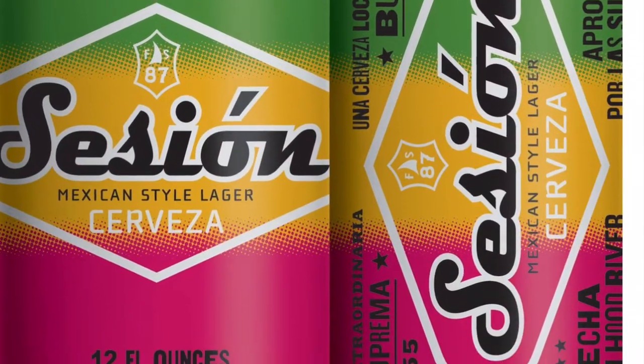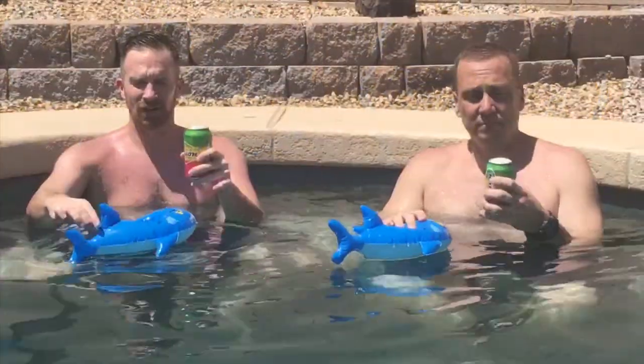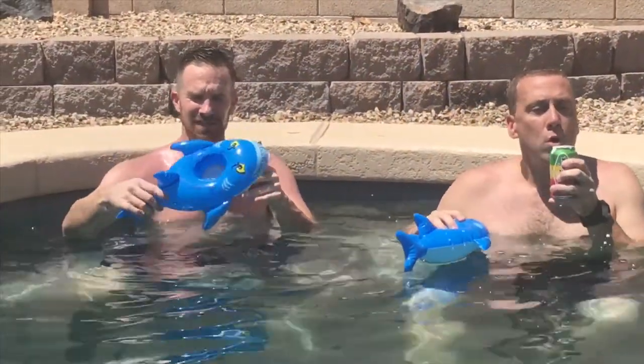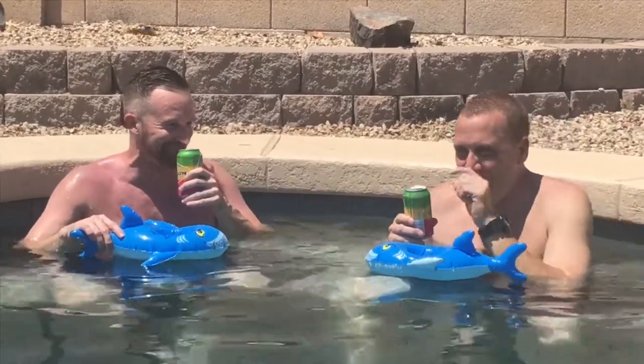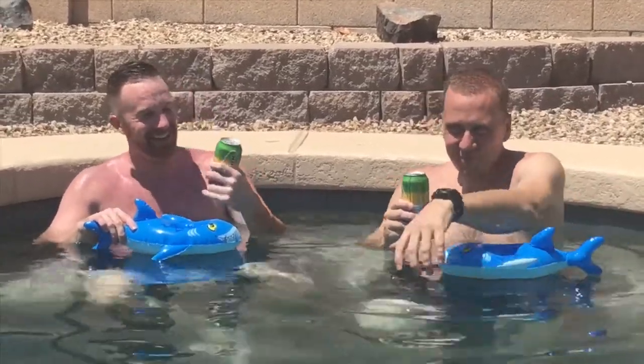Oh, so here we are, we're in Mike's pool, hanging out. Got our sharks with us to bring us our beers, which might be the greatest inventions ever. Yes. Nice. I've never done that before. Feels very satisfying as a man. Anyways. We're already laughing, the first beer in. Yep, we're drinking this.